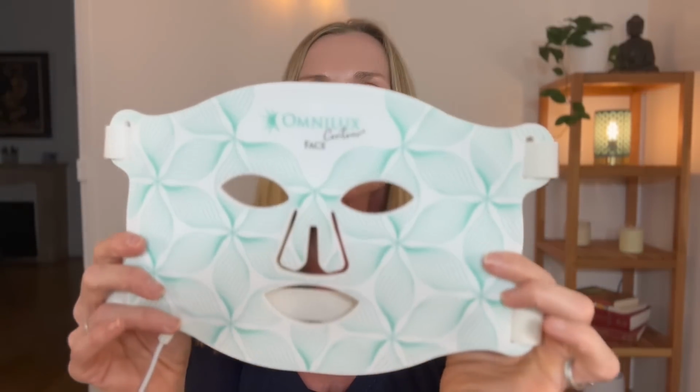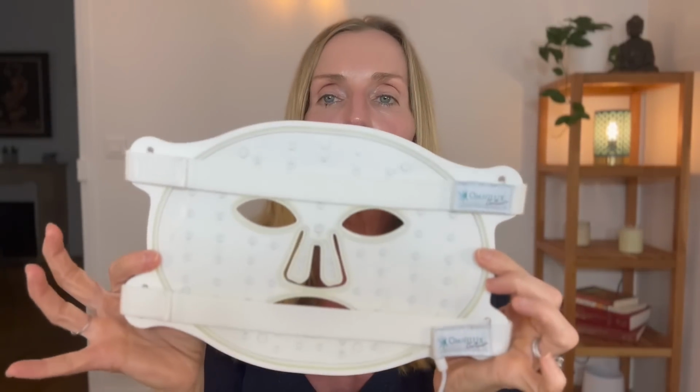However, I have not used it in a while because many of you asked me, could I please review a different flexible face mask? So about 6 months or so ago, I got the Omnilux face mask. Now this one is only red and near-infrared. You cannot separate them, it is one program.